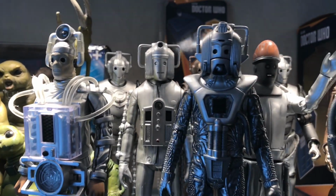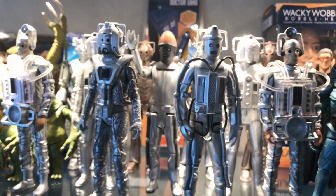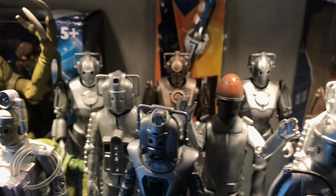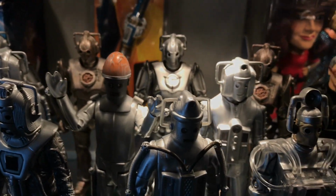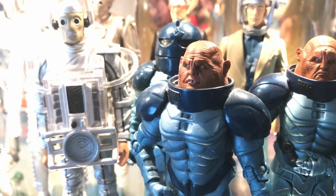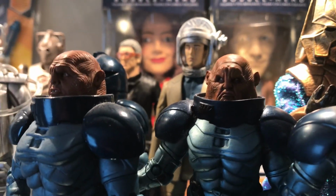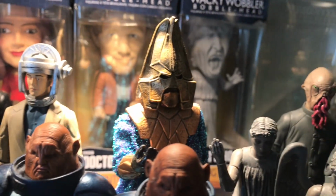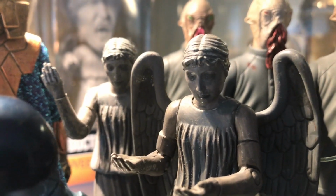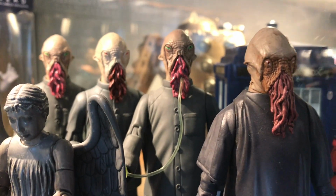Next to these, we have a massive collection of Cybermen from throughout all 56 or so years of Doctor Who. We have Tom Baker, Patrick Troughton, Cyber Controller, Matt Smith, David Tennant, all these different Cybermen. And here with the Sontarans, when the new B&M sets come out, we'll have classic Sontarans to go with them. And the big Omega there in the background, a few Weeping Angels, and a bunch of spaghetti-faced Ood.